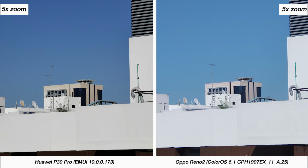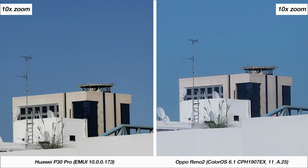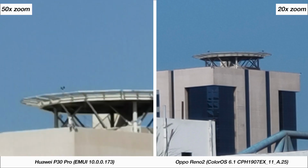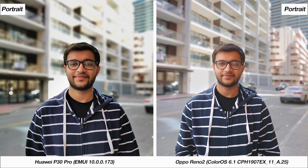The difference in detail is more pronounced at 10x zoom, where the P30 Pro is easily the winner, and that stays true even at 20x zoom. Just for some fun, the P30 Pro actually has up to 50x zoom capabilities, which is pretty crazy. Taking a look at portraits, both phones are doing pretty well.